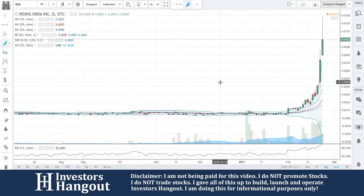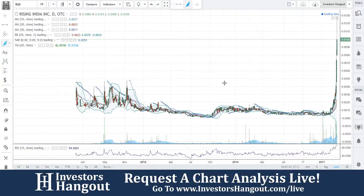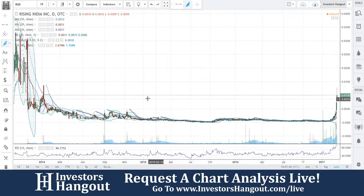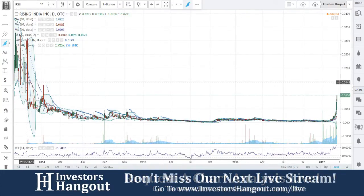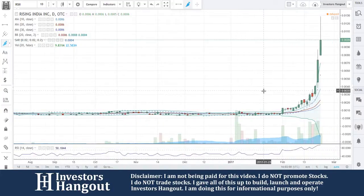Not going to be too much for me to add into this besides the fact that I'm just telling you guys what I see looking back here too far past. We're working off of levels that you guys haven't seen since 2013. And from the looks of it, that 0136 is definitely a resistance level going back to then also. Interesting. All right, so that is what I'm going to add in there for now.